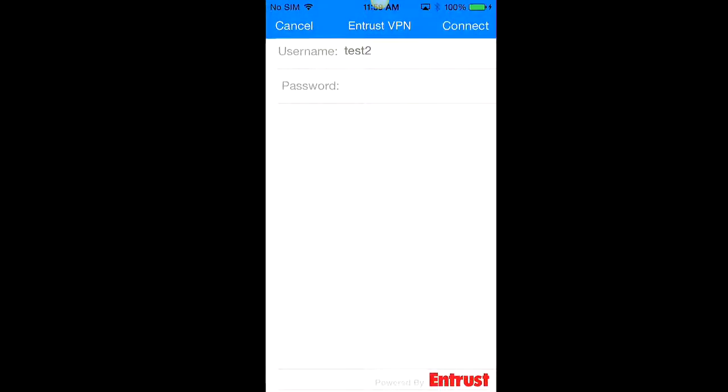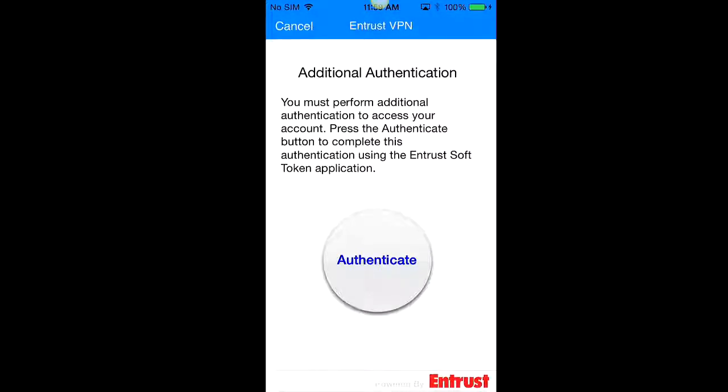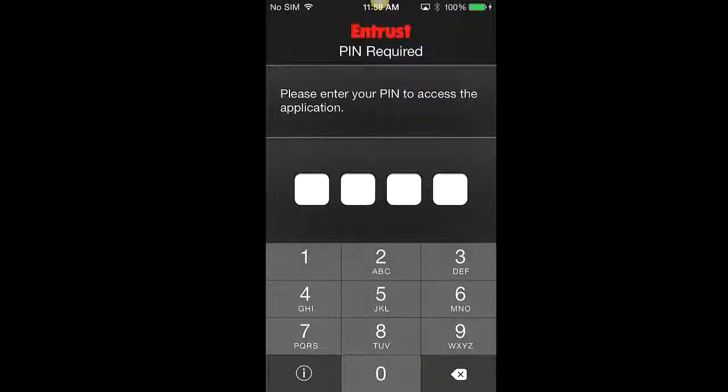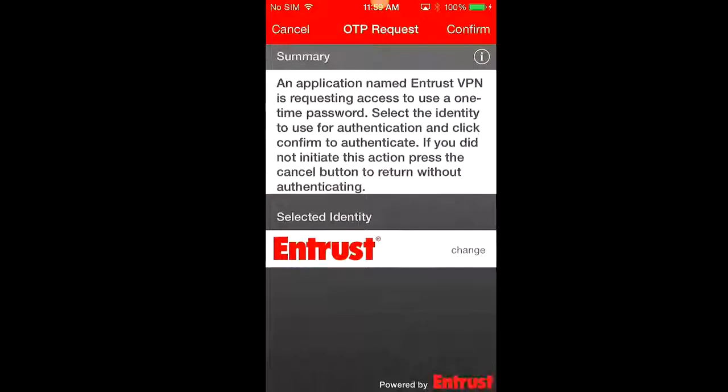We try to be passwordless and use our soft token to really give the second factor authentication. So I'm going to connect. Again, same process here again. I'm going to authenticate to the application.